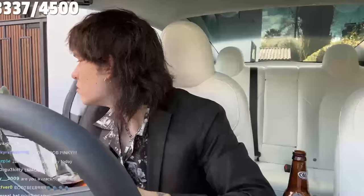Here is the IBC root beer. Apparently, it's pretty popular, but I've never heard of this one. Palate cleanser? IBC root beer. It's actually owned by Dr Pepper currently. The original brand of IBC went out of business and was bought out by Dr Pepper.